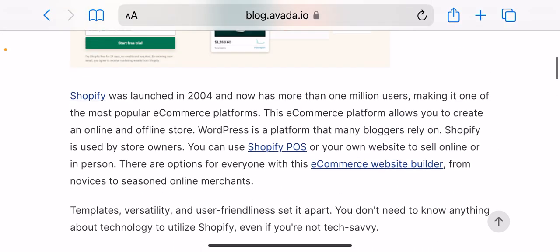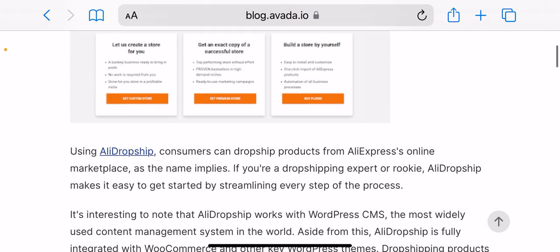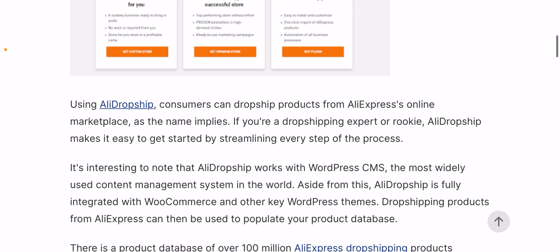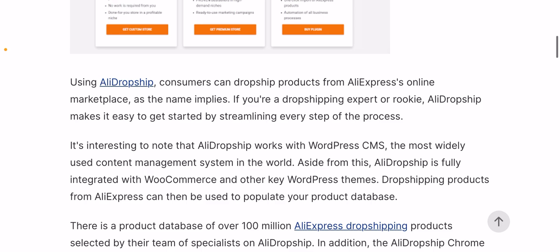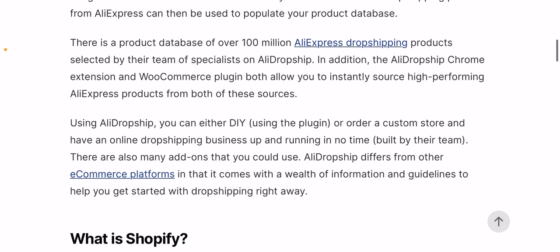Both Alidropship and Shopify are excellent options if you want to get into e-commerce. So, in this video, we are going to compare Alidropship versus Shopify, and it's going to help you to make an informed decision about your preferred e-commerce platform.